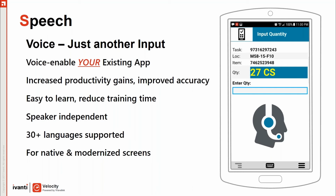Think about where somebody is using two hands. The other thing is you don't need to talk back to it. It can be an instruction only. I think Dematic has been in the voice industry longer than anybody else in this country, and they're experts in that field. And they'll be able to instruct you where best voice can enable your existing app.